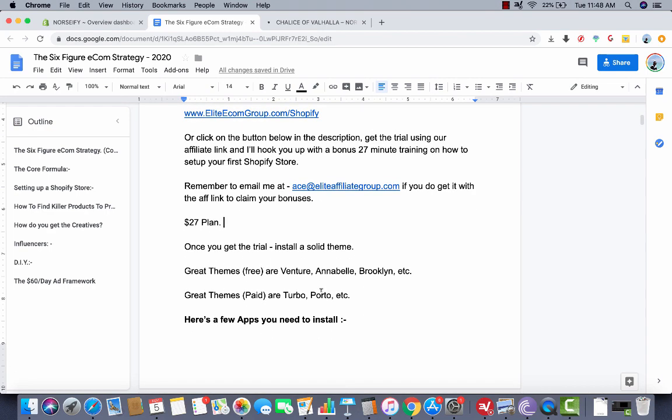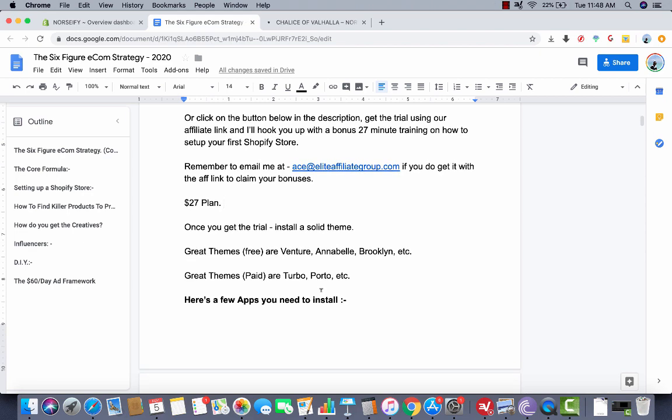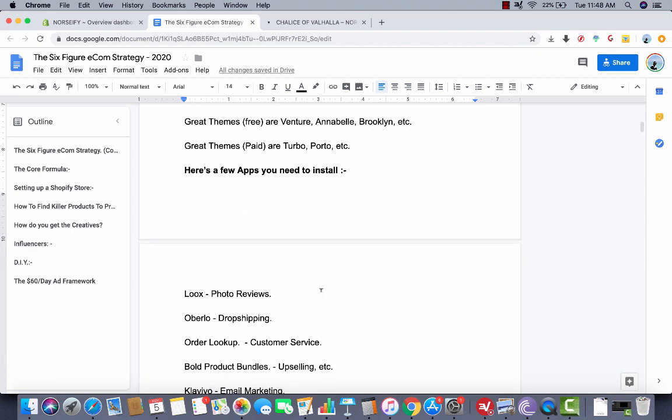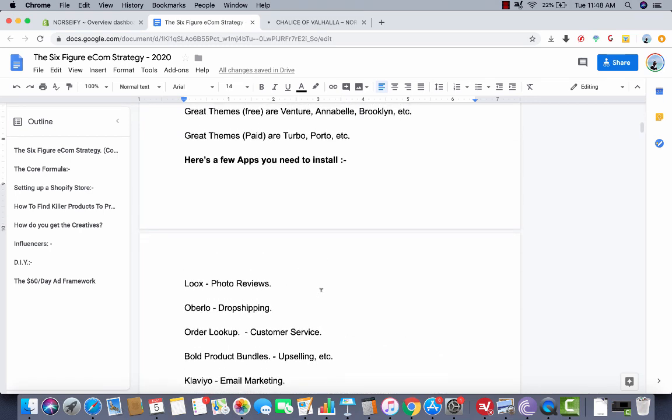But guys, when you're getting started, you don't have to worry about all of this. Just get some theme and then start off, because you need to get into action mode and start making some money first, right? So everyone keeps asking me, what apps do you need to install, Ace? Here are the apps you need to install, guys.